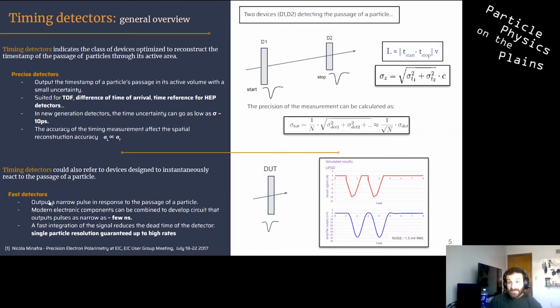So what is a fast detector? Well, it's a detector that outputs a narrow pulse in response to the passage of a particle, what I was just describing. And the modern electronic components can be used to develop circuits that can output signals that are as fast as a few nanoseconds. So we reduce the integration time, we reduce the dead time, and we can use the particle detector as a single quantum detector, basically. Up to, as you'll see later, high rates.